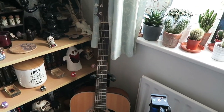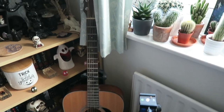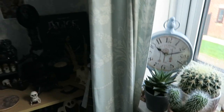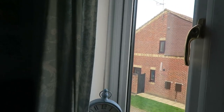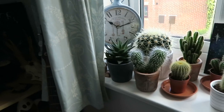Moving on now to my windowsill. I've just got the same curtains that match the wallpaper. I do have a moon garland that I made up here. These were just like tags, I think, from Paper Chase in the sale, but I really liked them and wanted to make them into a garland, so I did.